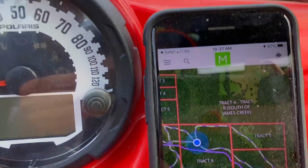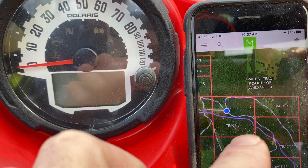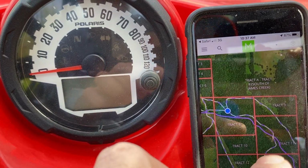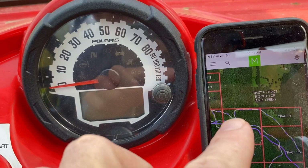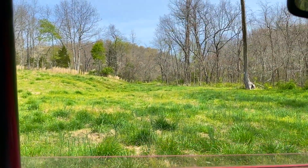Here's the larger map, right? So we're the blue dot, kind of at the crossroads on tract 8. That purple line is Mill Creek, so that's nearby. And we're gonna go straight north, then cut to the east, and we'll be on tract 9 in just a couple minutes here.